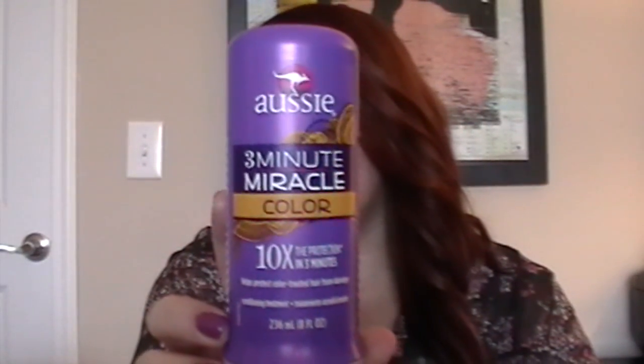The first one is Aussie 3-Minute Miracle, and right now I have it in the color one. So I have a bad little glare there, but that's what it looks like. This is literally $4, I'm pretty sure, at any drugstore, Walmart, Target, anything like that. I love this. You leave it in your hair for 3 minutes and it conditions my hair like no other. I've had the moisture one, and this time I got the color one because I'm trying to save my color. Not that I color my hair or anything. This is natural.